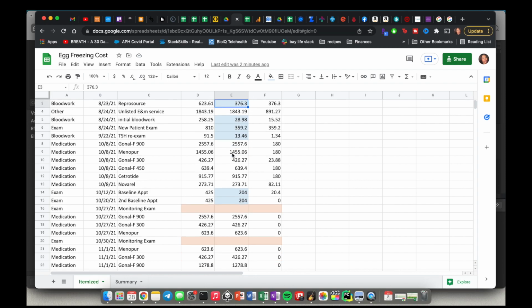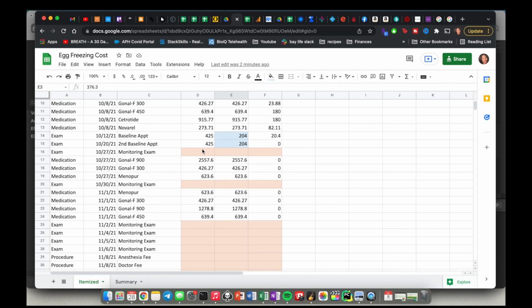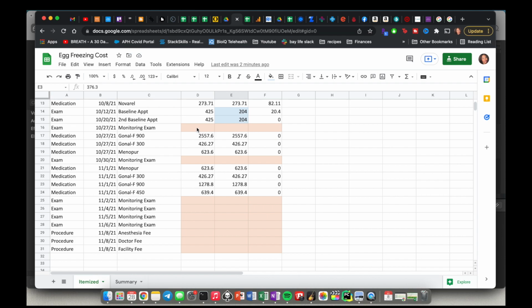in this blue color. Now, I don't have all the bills for everything. I think part of that is because I just kind of finished my contribution, so I just haven't gotten anything. But anything that I don't have a bill for is in this orange color. So those ones I really don't know what the cost is. You could kind of estimate the cost for the monitoring exam because I would guess it should be the same as the baseline appointment. But in terms of the fees for the procedure, I really don't know what those are supposed to be. It's been a few weeks and I was hoping to have that by now for purposes of this video, but I still don't have it.